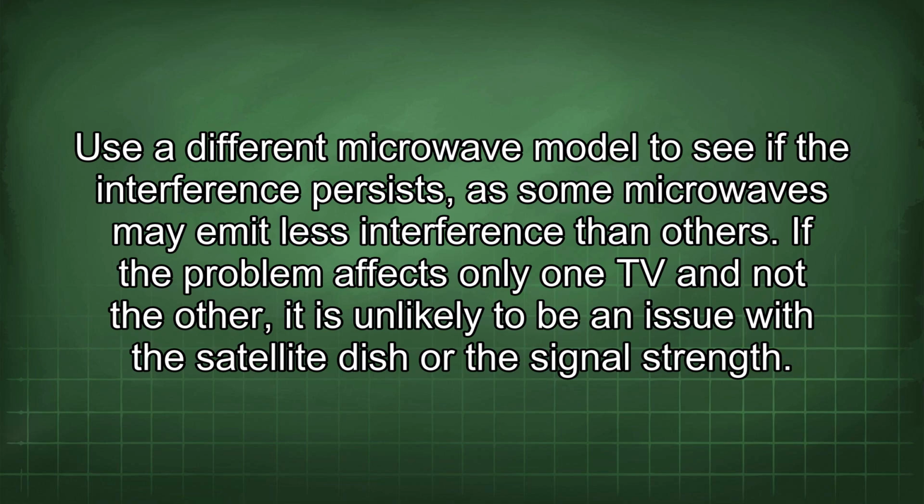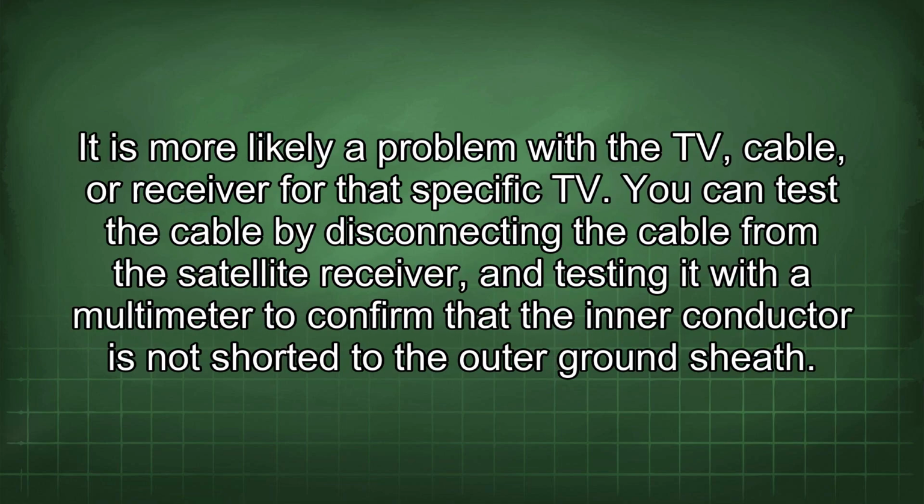If the problem affects only one TV and not the other, it is unlikely to be an issue with the satellite dish or the signal strength. It is more likely a problem with the TV cable or receiver for that specific TV. You can test the cable by disconnecting the cable from the satellite receiver and testing it with a multimeter to confirm that the inner conductor is not shorted to the outer ground sheath.